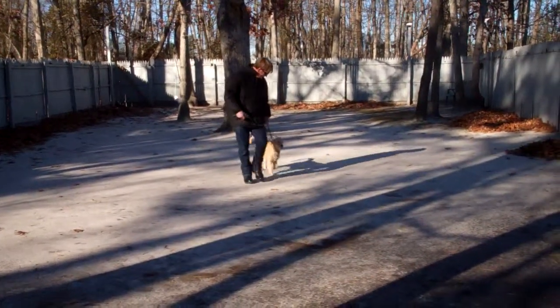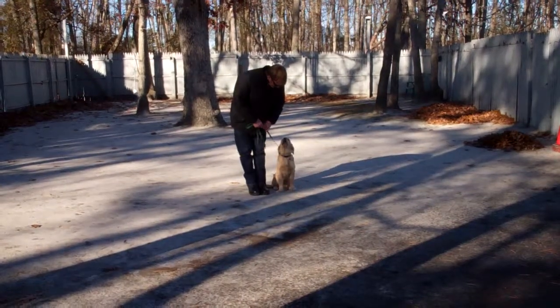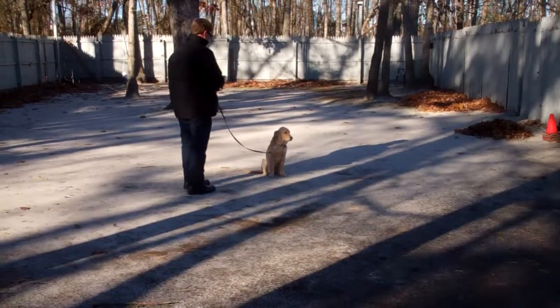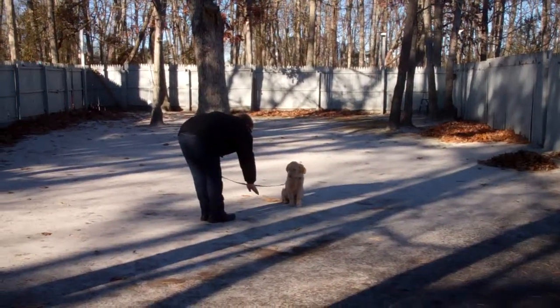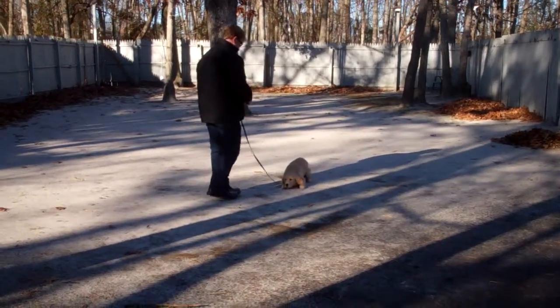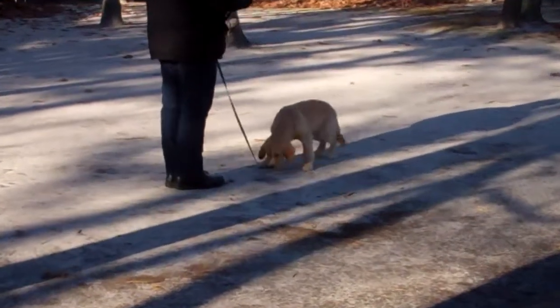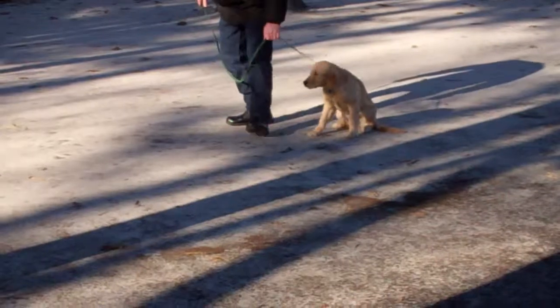Now this time we're going to demonstrate down from a distance. So with your dog seated, you give him the stay command. Rich walks out to the end of his training leash. He's going to use his right hand to give the command, and he goes into a down. He likes to crawl into you before he lays down on that distance down. No, let's get away from that stuff. Come on, Tripp.